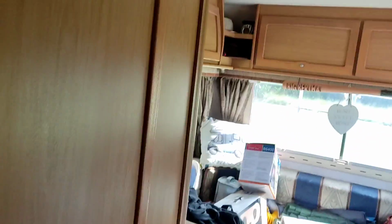Dog food's there. Obviously that's going to be their wardrobe. I'm not going in there. Nice lovely little bathroom. Look at how clean that is. 20 years old, guys, you wouldn't think, would you?